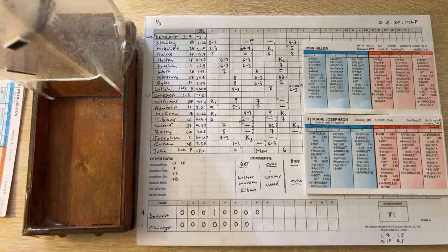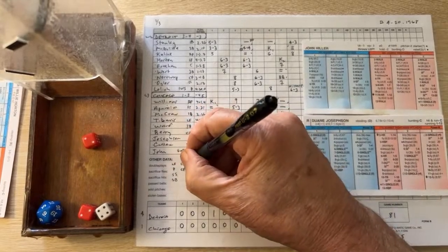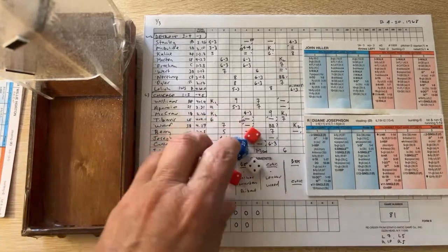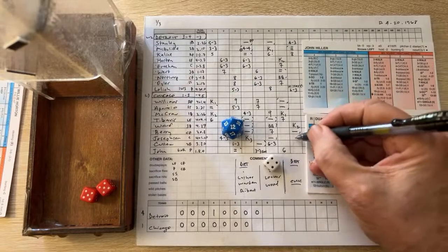The pitch to Josephson, 4-4 right-handed, flies to center. That's Northrop, 3-8, 9-3. That will be an E8 roll. E8-10 makes the catch. Two outs.